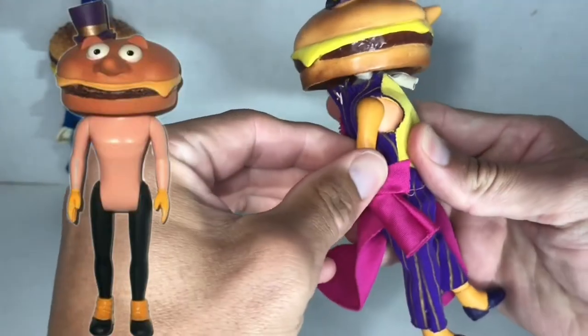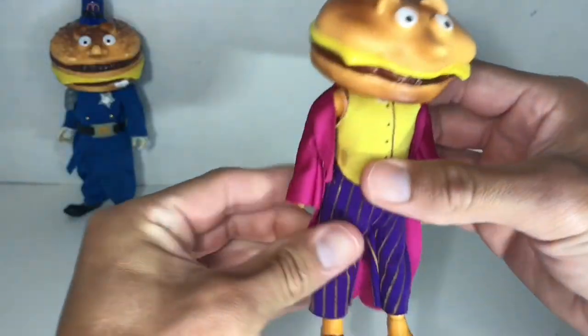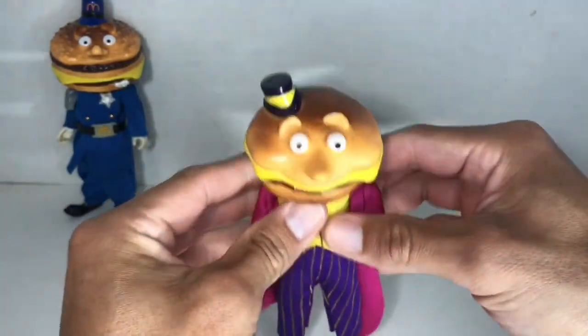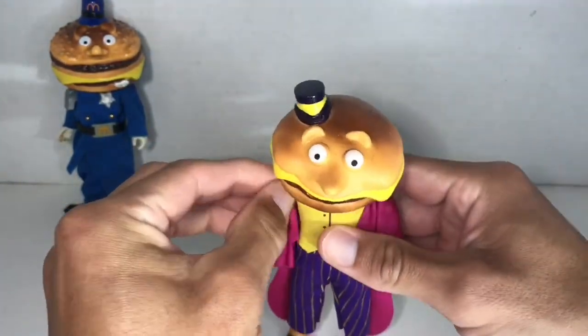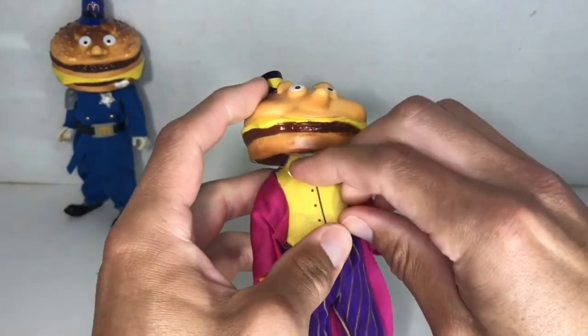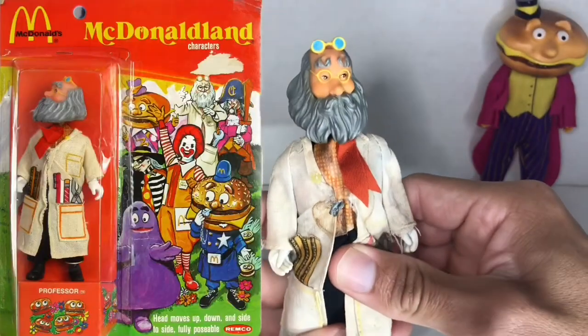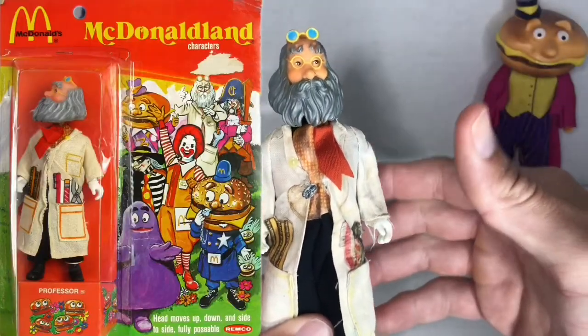You see his human body underneath. It's really nice the way they actually made this guy. Especially now that he's clean, he looks really good. Except for, I don't know what this is supposed to be here. The Professor. Clean. He looks really nice.